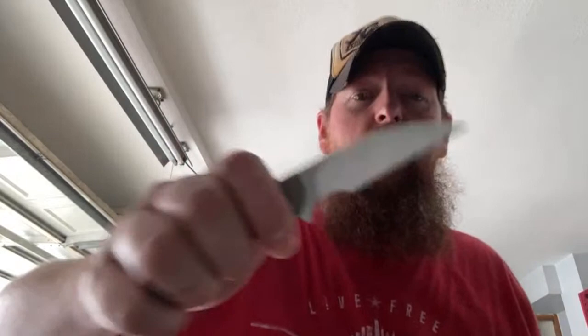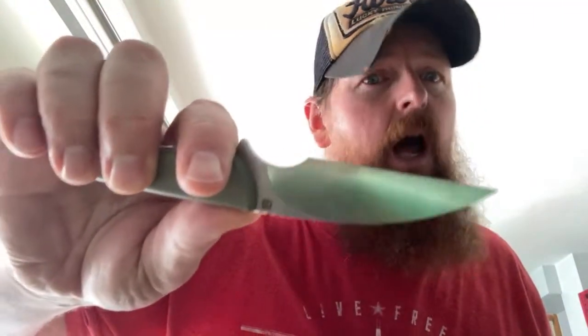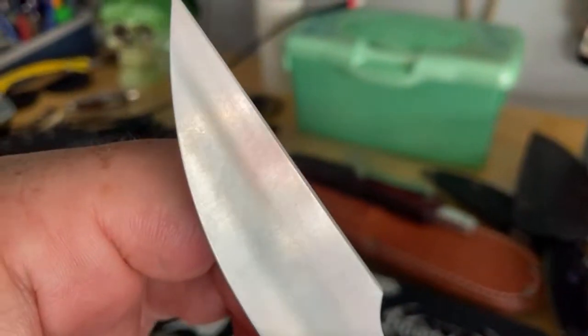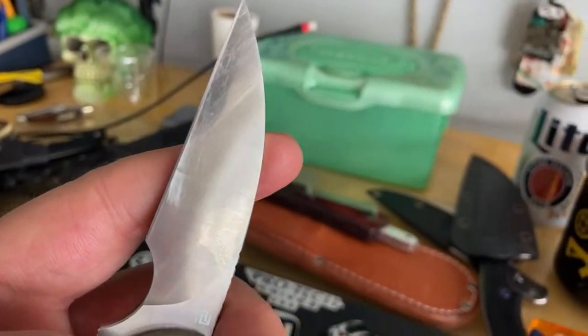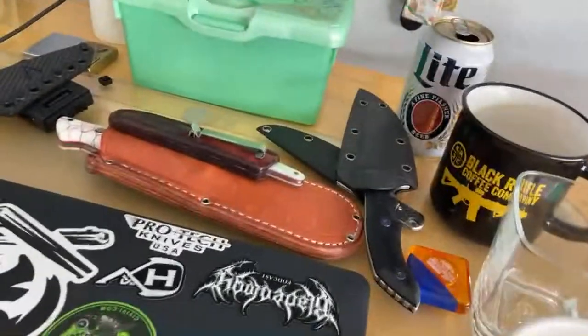This is the one I've carried and put through its paces and scratched up, and you can see it's gotten a lot of use. Let me see if I can capture that. It's held up incredibly well and gets used all the time. You see all the scratches, it's all dinged up, and it's done a lot of cutting, so it seems to hold up pretty well in a wet environment.